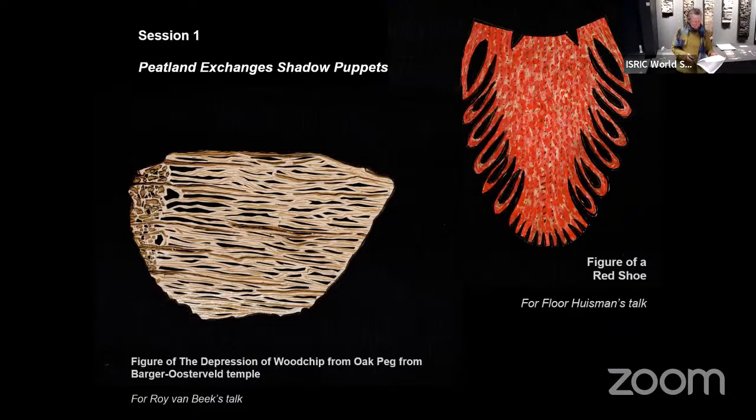In response to Floor's display, I made a figure of a red shoe, and this merged ideas of sacrifice and accidental loss.